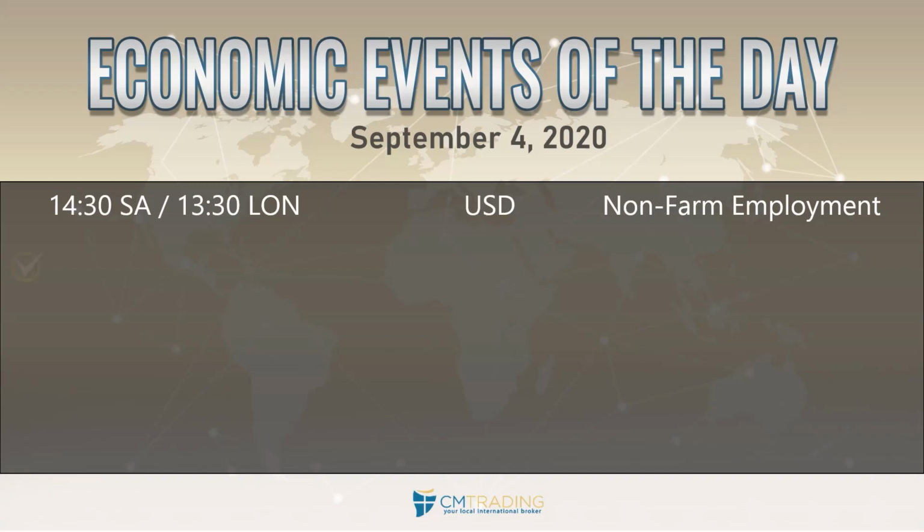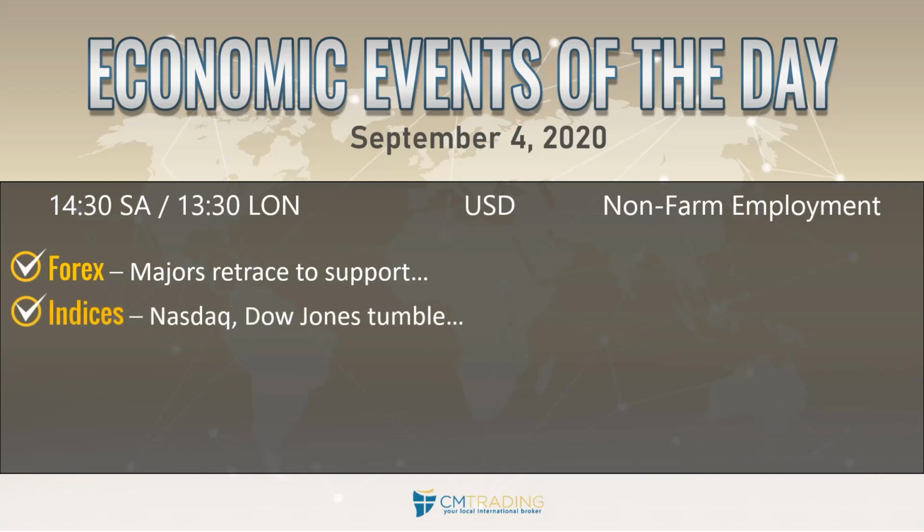Now, looking at the various markets, starting out with the currencies, the majors retrace to support as the dollar gets stronger with this massive sell-off. Looking at the Dow Jones and the Nasdaq selling major amounts. Nasdaq selling off over 500 points, Dow Jones over 800 points in a single day of trading.